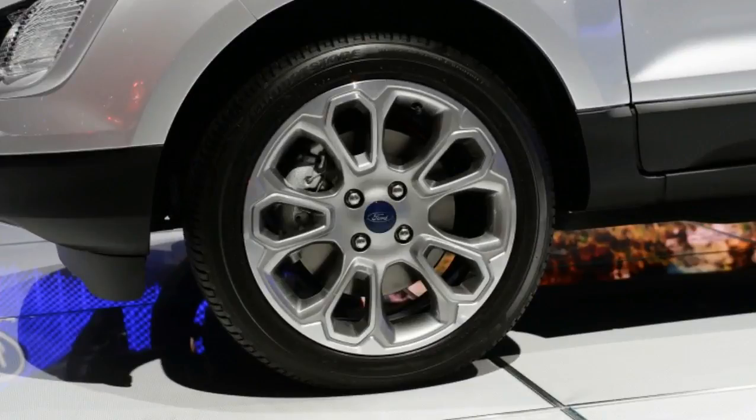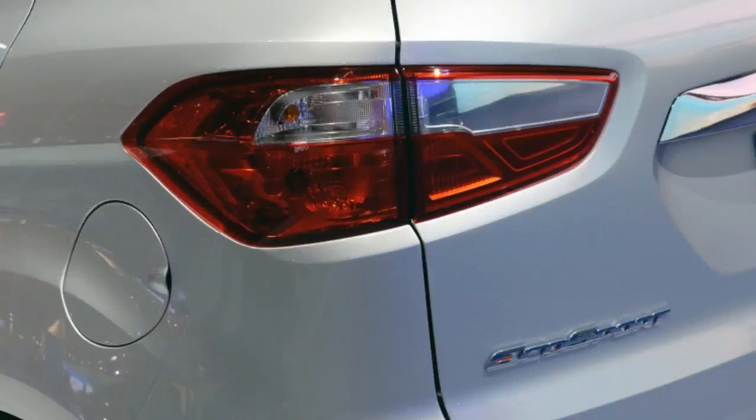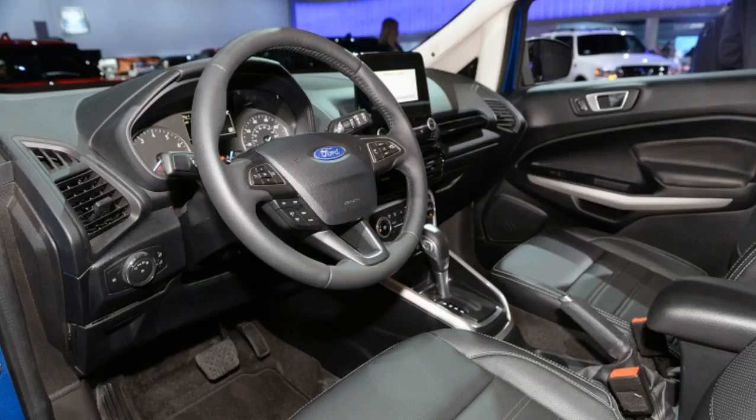Four trim levels will be available, starting with S, moving to SE, SES, and finally Titanium. Pricing has not yet been announced. Inside, the EcoSport can look mature or extroverted, with the SES model getting copper trim and seat accents.